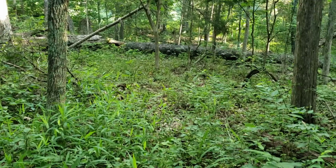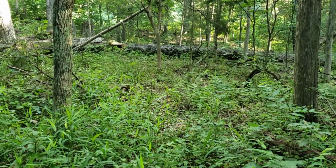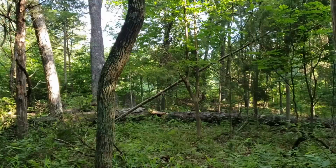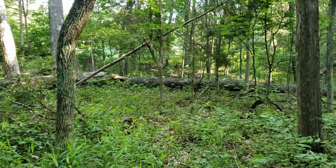So from my understanding of the research that I did, they like to grow around oaks and conifers, which we have plenty of, all of those. They don't really grow on fallen wood, but they grow in the forest floor.